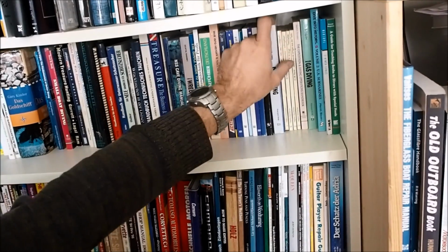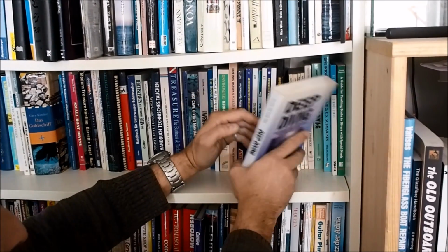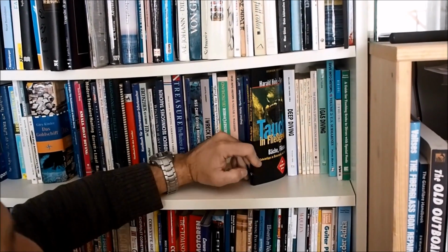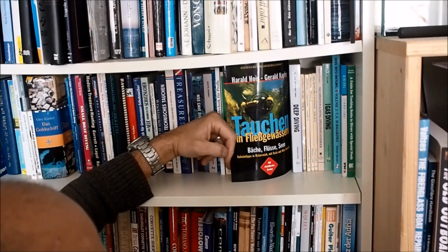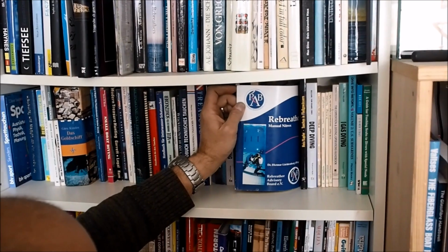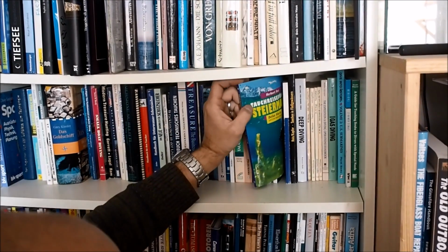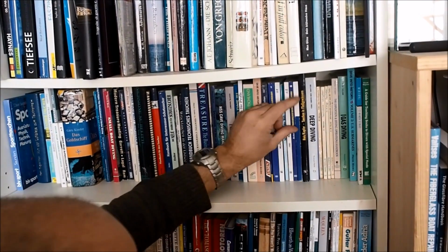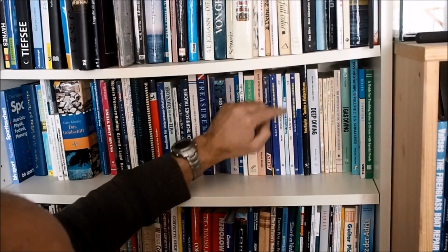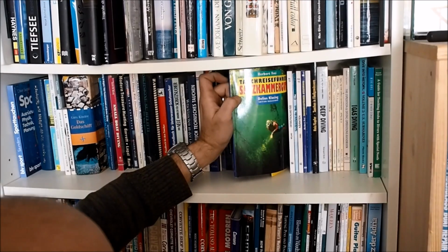Then we have the second classic one, Deep Diving, also Brad Gilliam. Very interesting, especially back in the day when deep diving was still a thing. That's diving in rivers. That's an old rebreather manual from the RAB. So that's a lot of diving in Austria. That's basically all guides for different dive sites. That's diving on Elba, diving in the east of Germany, Austria again.